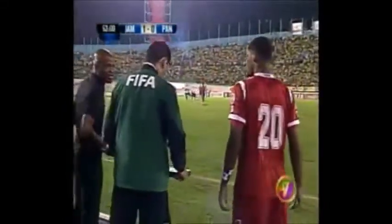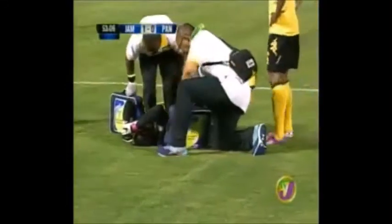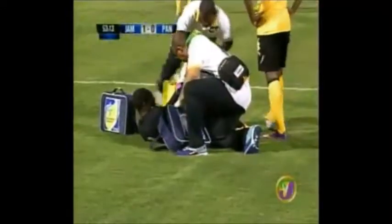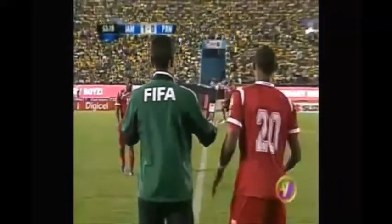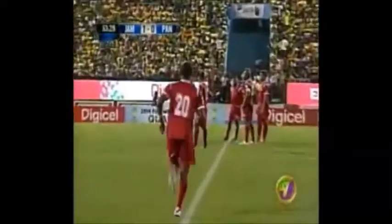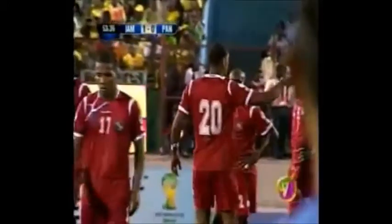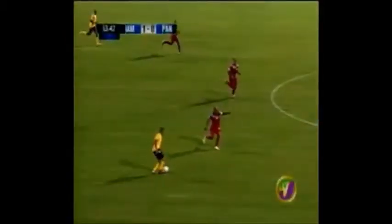Now Panama getting ready to make a substitution. Anibal Godoy is with the fourth official as Donovan Ricketts gets some medical help. So Godoy will go in. And is it Cooper that's coming out? It's a bit of a surprise to me. Cooper wasn't having, I didn't think, a bad game. Armando Cooper is pulled out. And Anibal Godoy goes on the park. So both teams with one substitution. Cooper is out, Godoy is in, Ricketts still down. And we saw Baloy asking Godoy, what did the coach tell you?